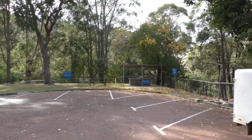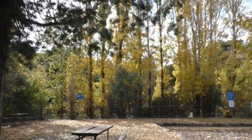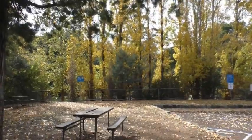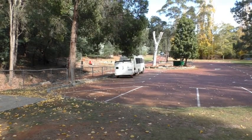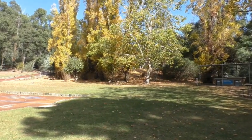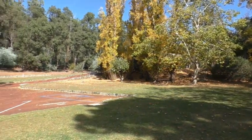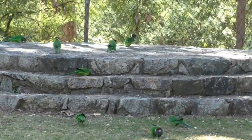Nearby Serpentine Dam is a major source of water for Perth, but few people know that beneath the water lies the old settlement of Big Brook. This was a timber town that was once home to around 1,000 people. Serpentine Dam opened in 1961 and still remains an important water source.